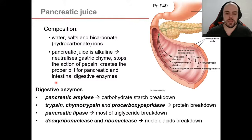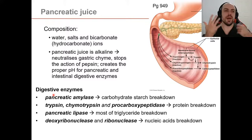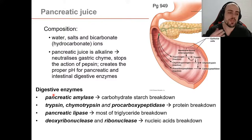Now, the pancreas also has its own myriad of digestive enzymes. When we started off in the mouth, we had salivary amylase, which was helping to chemically break down carbohydrates. Then we swallowed that bolus, and it went down into our stomach, where it was mixed and churned around, turning it into chyme. But the byproduct of that is that salivary amylase was destroyed.